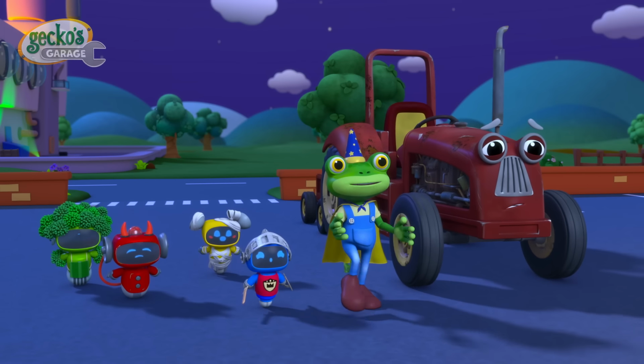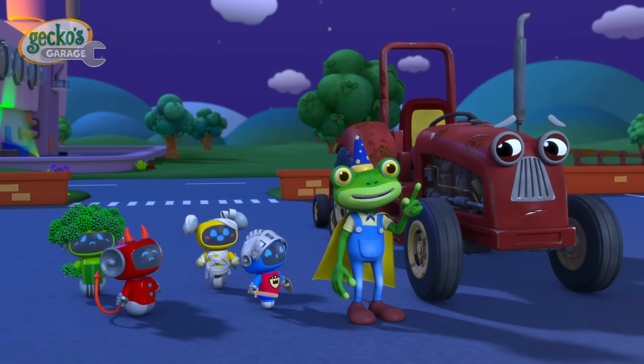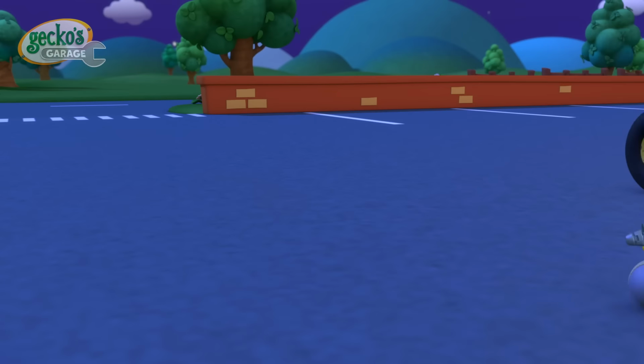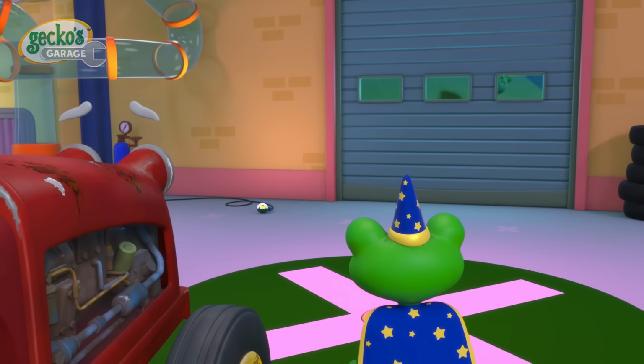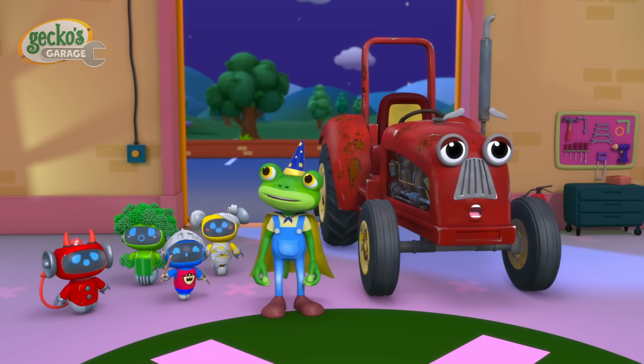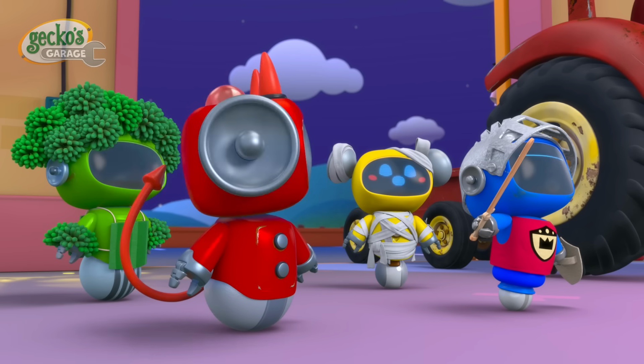We'll help you find your pumpkins, Trevor, now that we've finished decorating the garage. Come and see. Our celebrations were all too brief. It seems that there's a Halloween thief.